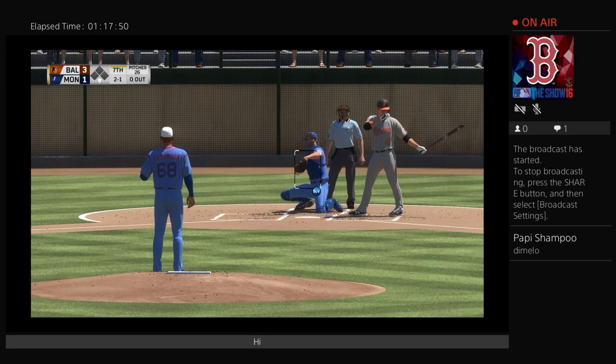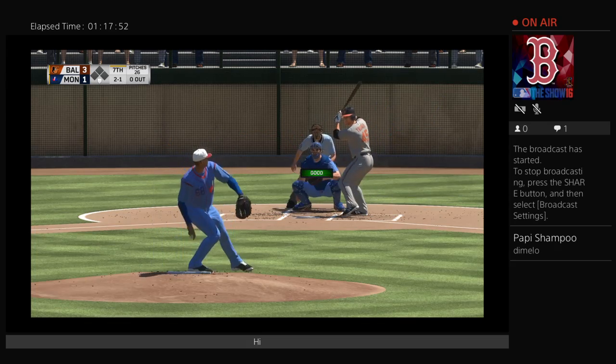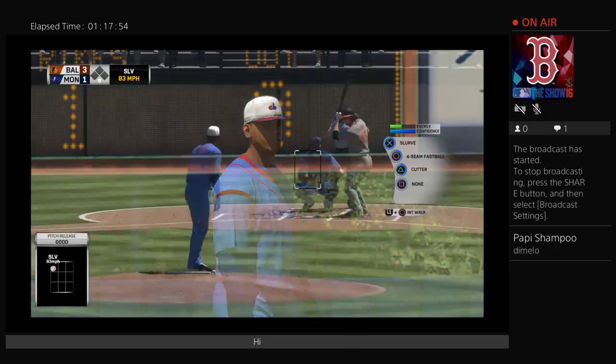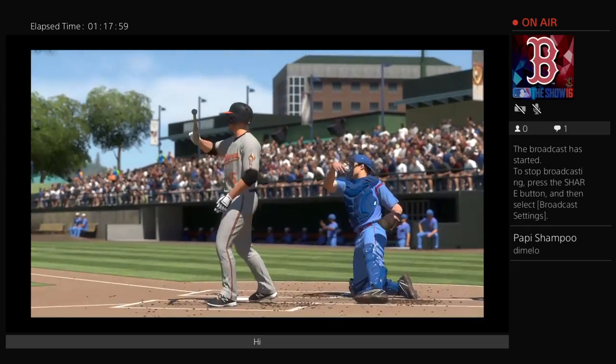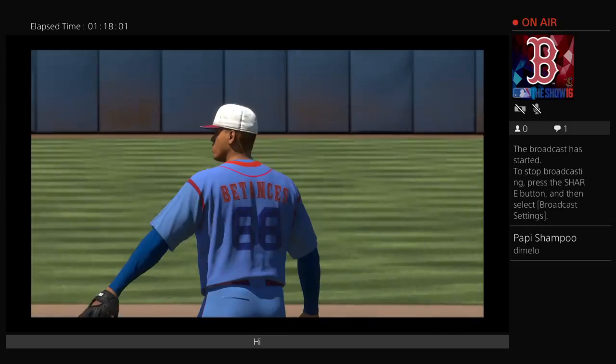And that one stayed too low, apparently. Ready with 2 balls and a strike. Strike 2 on a pitch that catches the outside corner. Swing and a miss. 5 straight strikeouts now, and there's 1 gone.